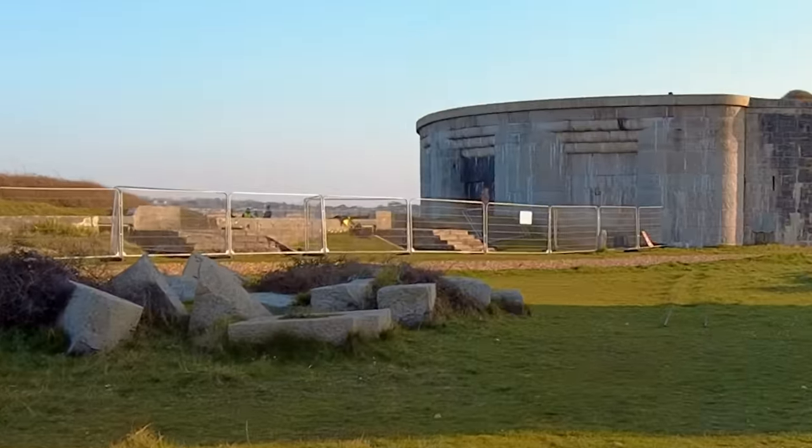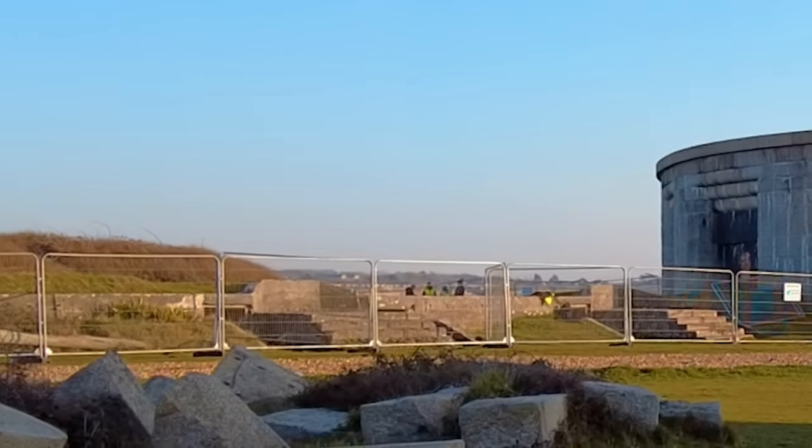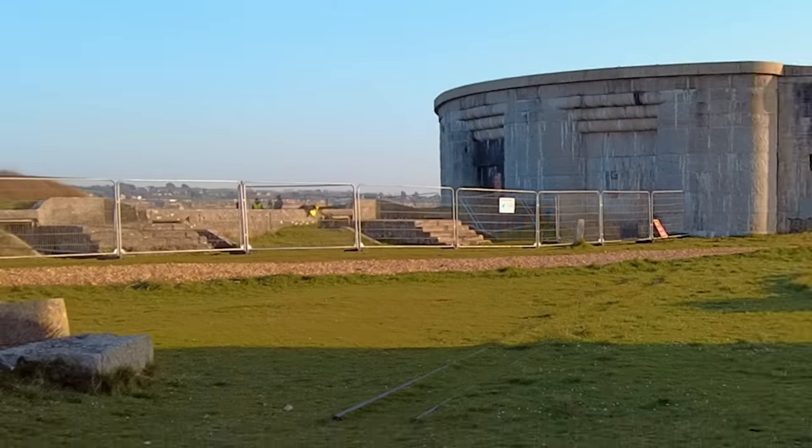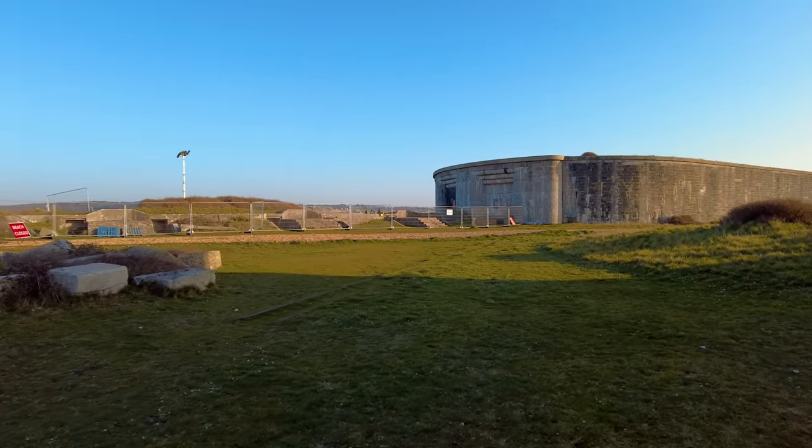See, now they won't let people go that little bit further so they can see it. And then they wonder why people start getting pissy then. There they are. Whew.